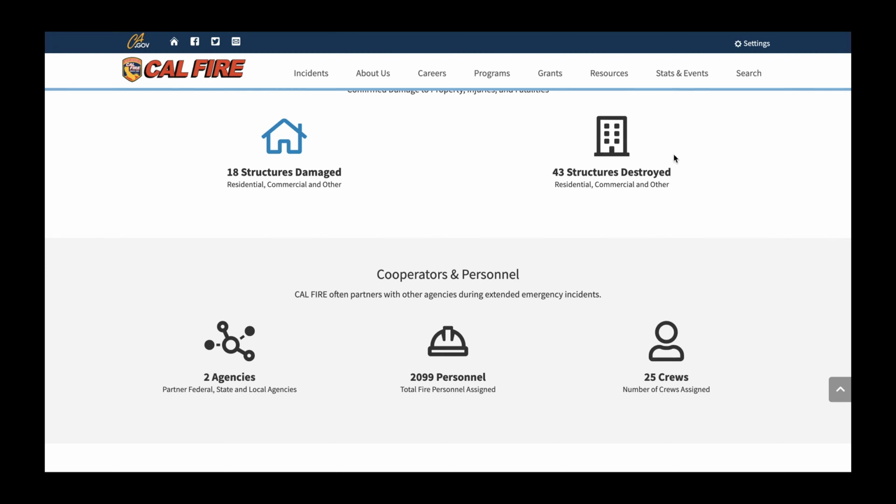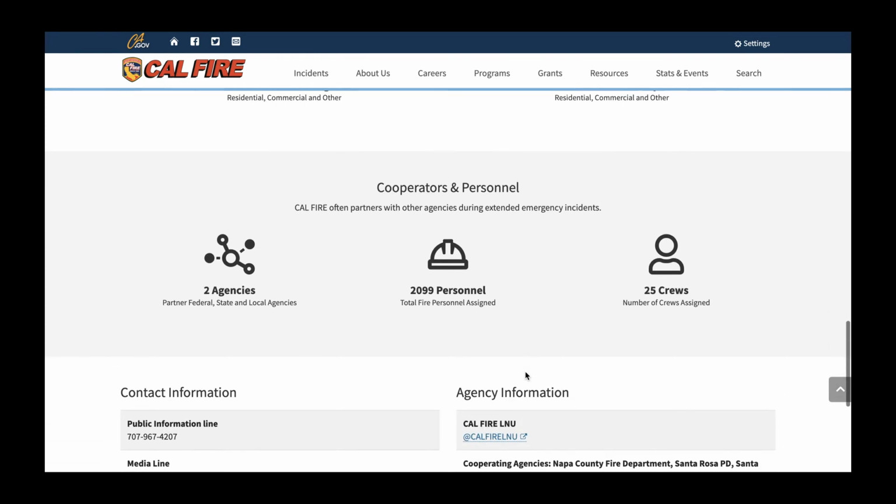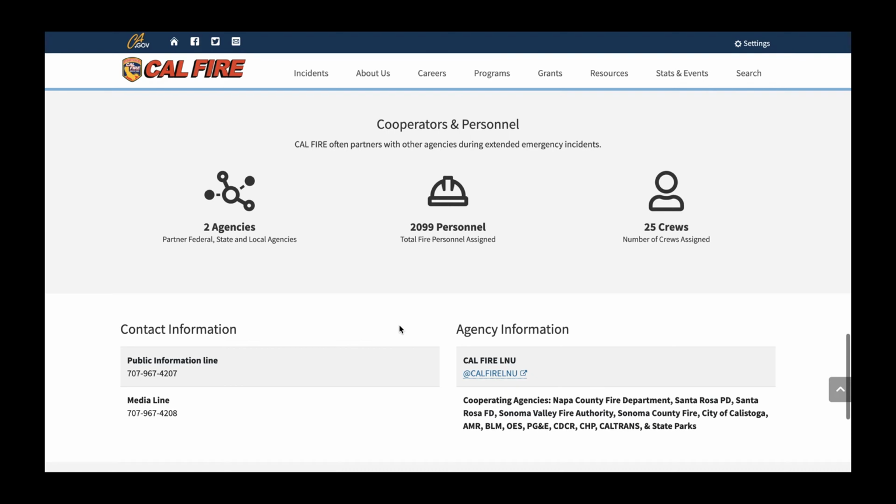So if you or any of your friends or family have been affected by this fire, my thoughts and prayers go out to you. Some good news though, we're over 2,000 personnel. This is up about 500 from yesterday. And honestly, I'm expecting this number just to continue to grow as more and more resources are allocated from some of our less active fires to this fire, which appears to be still pretty active.